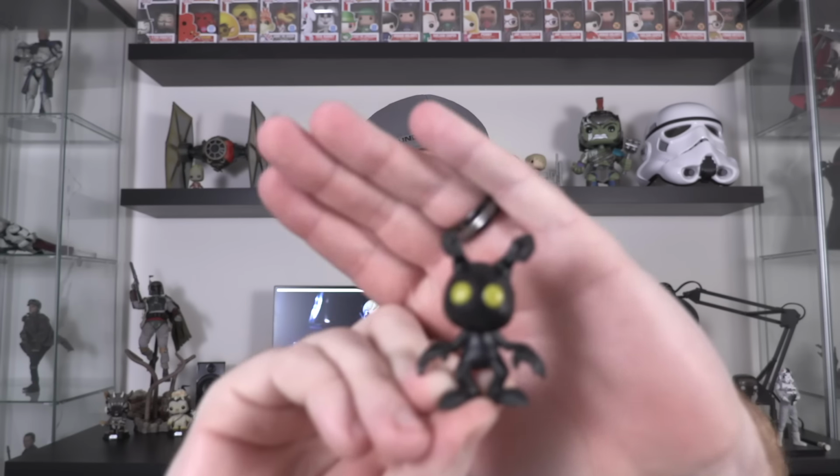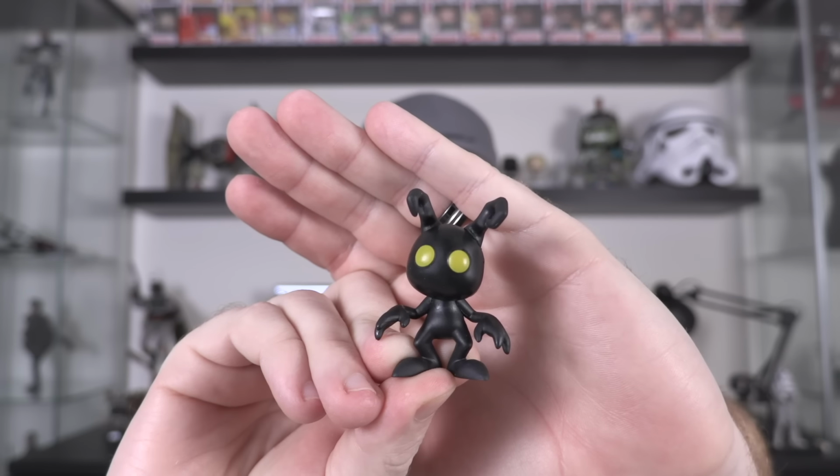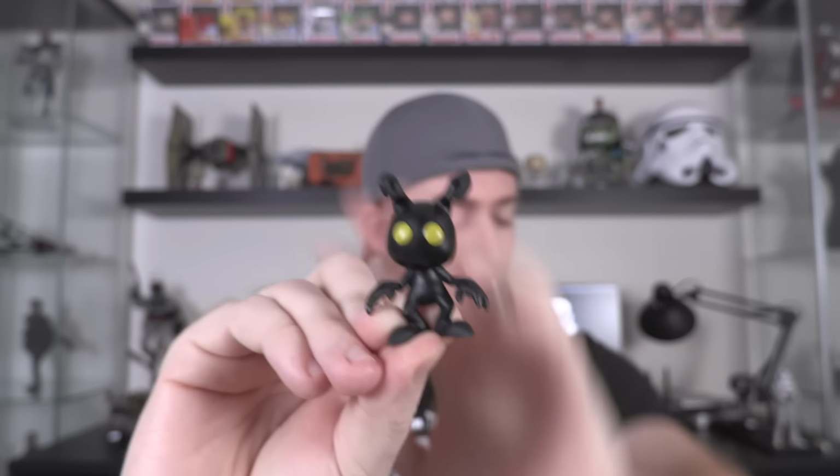All right, so, okay. I actually do know what this is because I have the pop. So, Shadow Heartless. Check him out. Oh, are you going to focus? You can do it. There we go. All right, so there he is. It's kind of cool. So there's that one. Put him right there. All right, next up. Almost dropped that. All right, let's see what this one is.